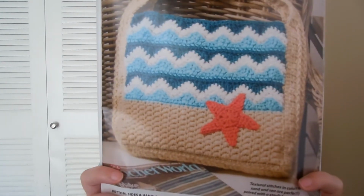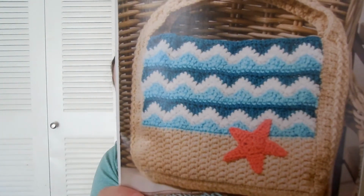There's a couple of other things in here that I would like to make. Hold on a second. I need to find some shawls to make because I got some yarn that's thin. But anyways, this little bag, seaside tote.